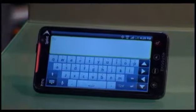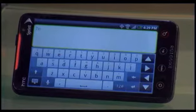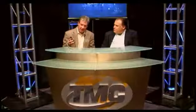One of the things is just the keyboard itself. So I'll show you the size of the keyboard so you get a good sense of, a lot of people are worried about a 100% touchscreen device. Will it be able to do a good job with the keyboard? You can see it's a huge keyboard. And then the product also has, it's on the latest operating system from Google. It's Android 2.1. And so it gives you some really, really unique capabilities.